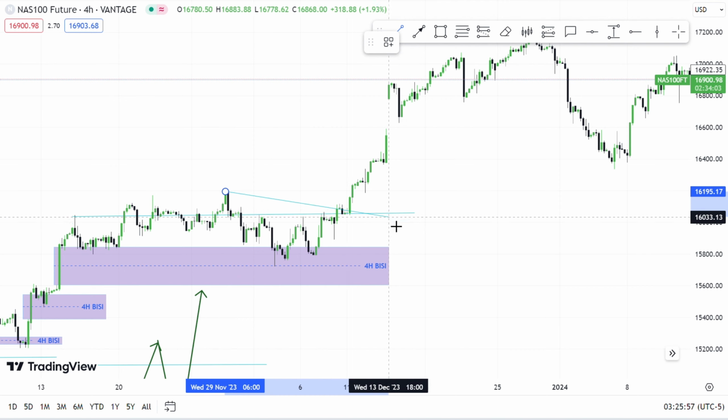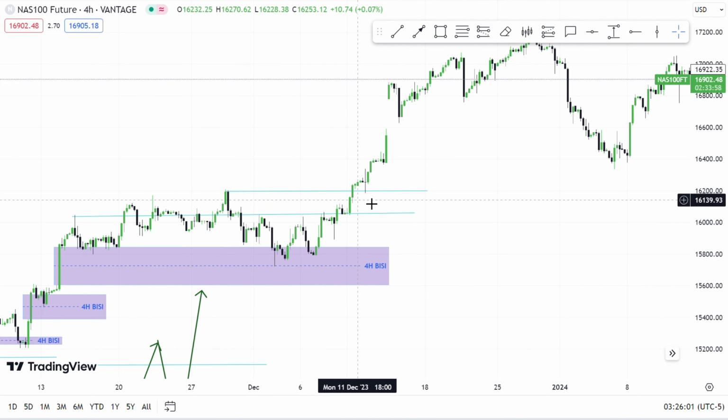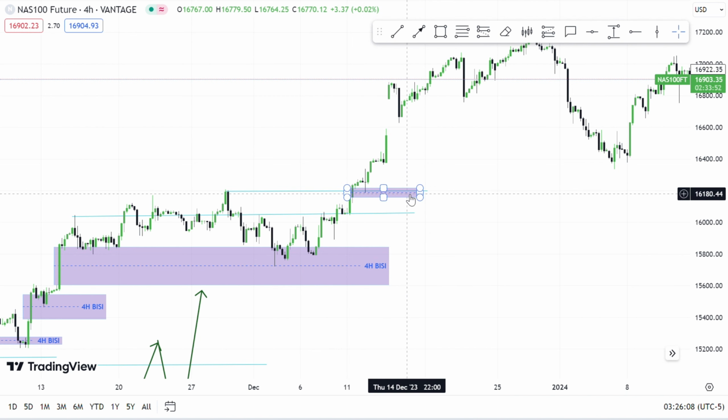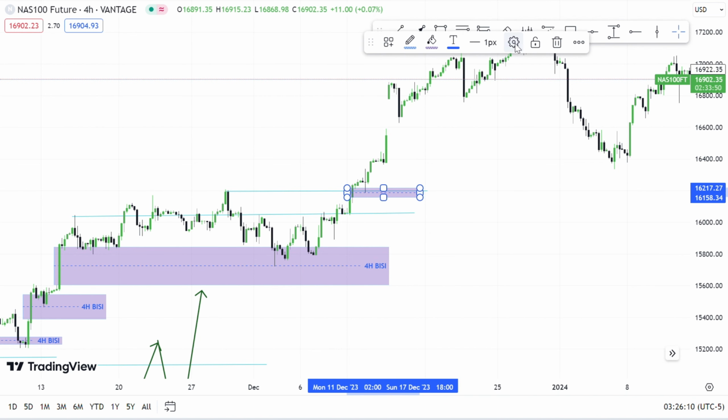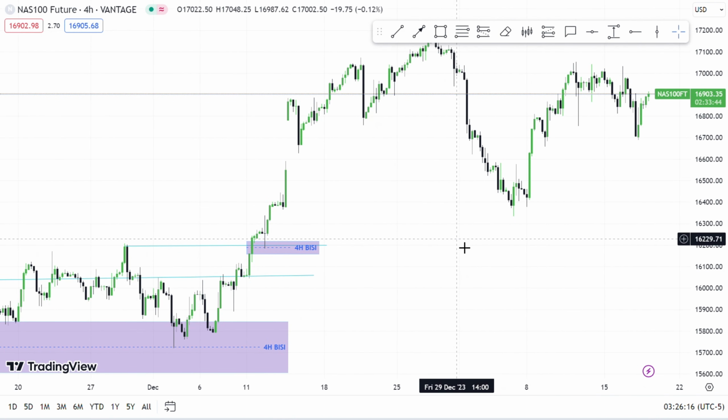And again, another high taken here. We use it as a breaker. Fair value gap right here. Fair value gap and breaker working hand in hand. We bought the 50% mark. We are gone again. This is just bread and butter, people. Simple things. Just a peanut butter and jelly sandwich.